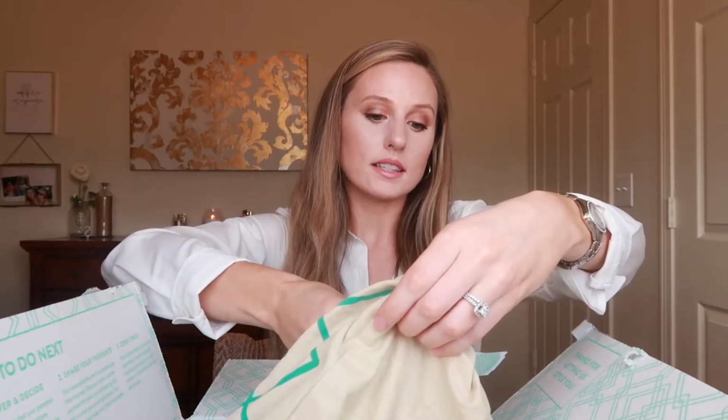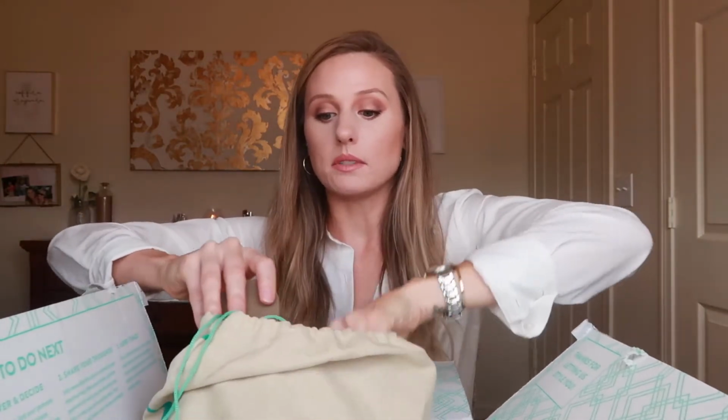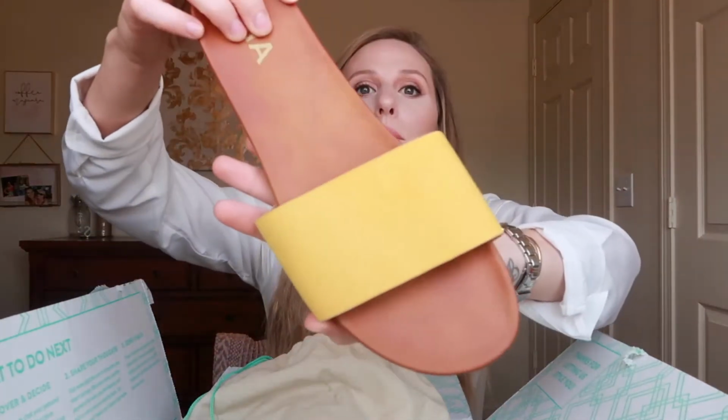Well, I'm gonna put this to the side. As I pull out each item, I'll let you guys know the details on it. So here we have the Mia Odell slide sandal in mustard yellow. I'm very excited about these. I really wanted to get some sandals with a pop of color. And you can decide when you're doing your little style quiz or filling out your profile what fabrics and stuff you want to avoid. I obviously, since I am vegan, want to avoid wool and leather. So all this stuff is vegan friendly. These shoes are vegan leather, just, you know, not real leather. That is so cute. Oh my God. So bright, so summery, and they feel amazing.